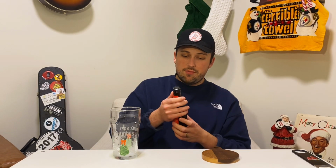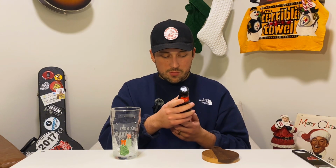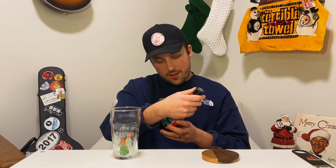So this is a 7.5% ABV Christmas ale brewed with spices and honey. It says, do not open till Christmas. Whoever coined that phrase obviously hasn't tasted Christmas Ale's fresh honey, cinnamon, and ginger flavors. For freshest taste, please enjoy by February 1st, 2025. It is December, so we are plenty fresh, should be. And I think that's about it.